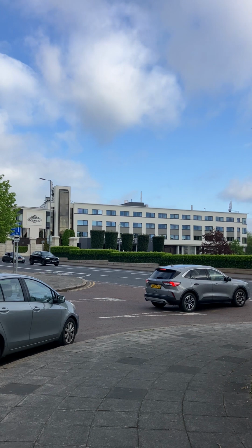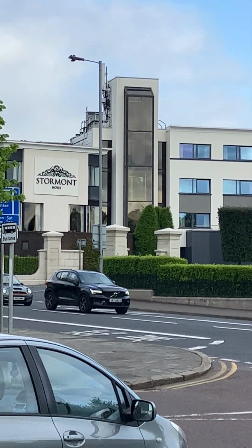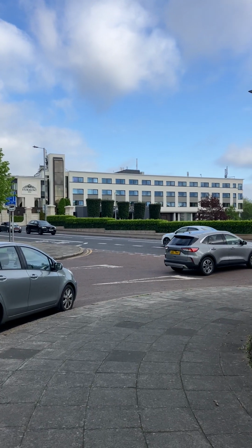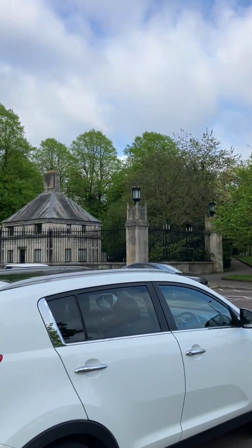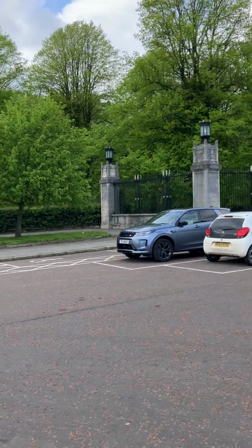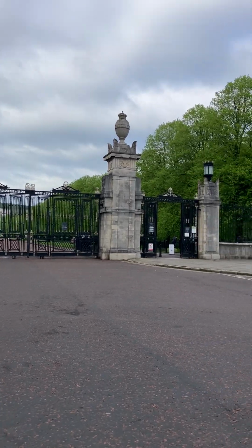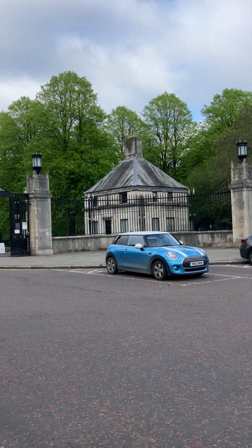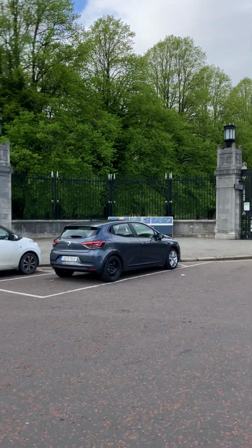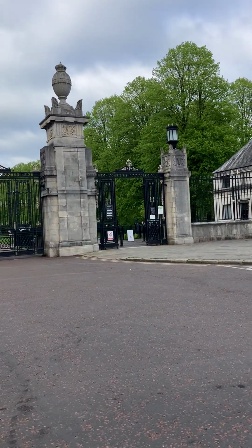And what you're looking at there is the Stormont Hotel, as you can see. That's because we're actually just outside Stormont buildings here, an estate. So I'm going to do a few videos here, tell you a bit of the history of this estate. Of course, this is where the Northern Ireland Parliament sits.